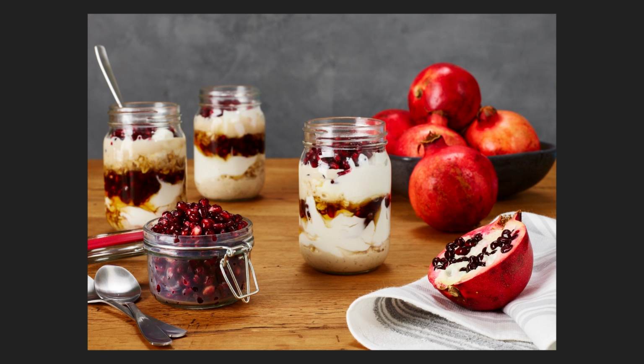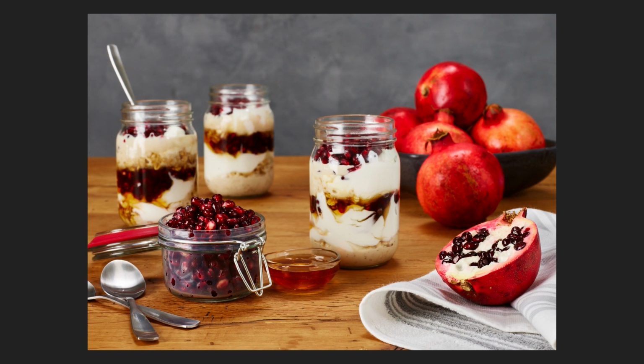The food stylist actually added some honey. It wasn't reading well back there, so I brought it forward. A few notes here. I want to bring the spoons forward. A scooch is too much, so I call it a skosh. The honey needs to move away from this jar, and then this pomegranate needs a little bit more love, so I asked to turn it more towards the camera.